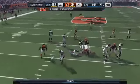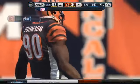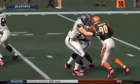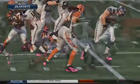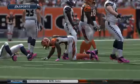Michael Johnson gets to the quarterback. Every defense is looking for somebody to hit the quarterback, and the best person to do it is the defensive end. What a good job that time by him. Loss of 5 on the play.